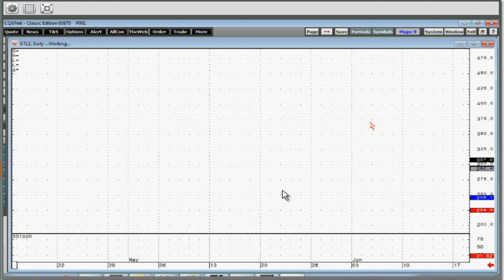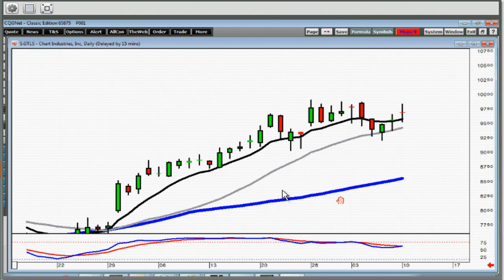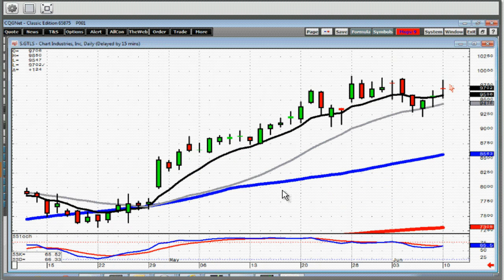And GTLS, doji, if it opens positive, they take it up through this level, you want to be a buyer.